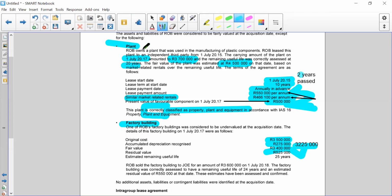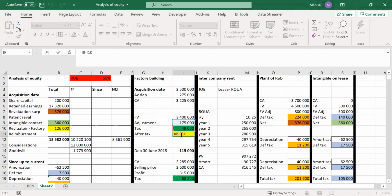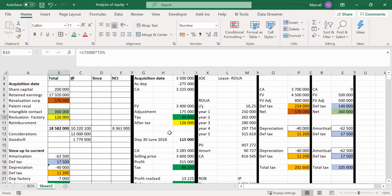So if we go check our solution on the factory building, we've got the 3,225 that I've calculated. The fair value is 3.4 million. So the adjustment is 175. Like we had said, take out the tax on the adjustment, 28%. So your equity position is 126, and that we include in the value of our equity at acquisition date.